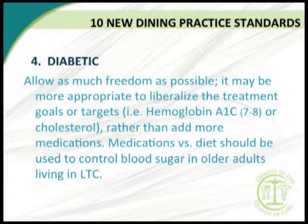It may be more appropriate to liberalize the treatment goals or targets, that is, the hemoglobin A1C level of 7 to 8, or higher cholesterol levels, rather than add more medications. Medication versus diet should be used to control blood sugar in older adults living in long-term care.